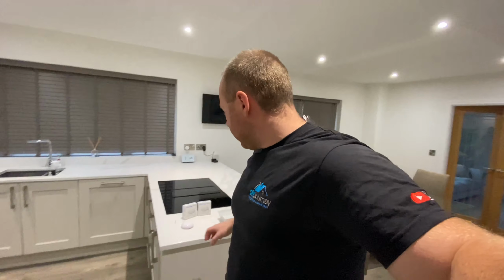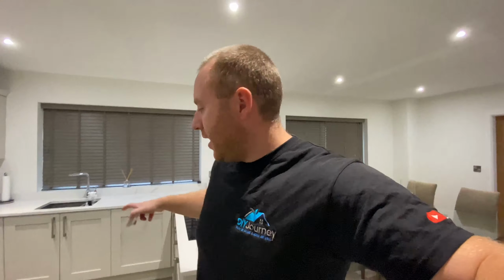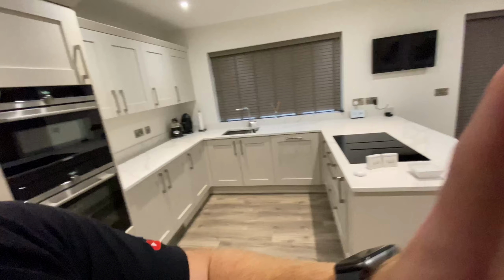So with that, one of these is going under the utility room sink, and I'm going to put it behind the plinth. The utility sink's actually there, but one's going behind there simply because we've got the washer in there and we've also got the sink, and they're probably key prone areas that you're likely to get a leak. So that one's going in there, and then we just need to reprogram another one which is going to go behind the kitchen sink, and hopefully prevent us damaging our lovely new kitchen.